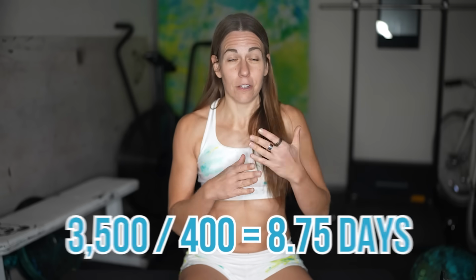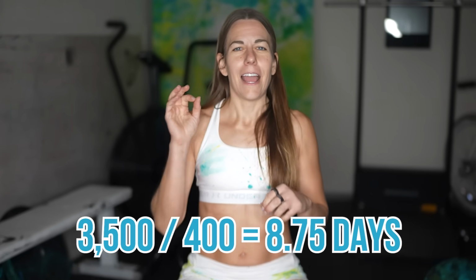Though based on mathing, if I was eating 400 calories less every day, that would mean I'd burn an extra 3,500 calories, which is 1 pound, every 8.75 days. So almost a pound a week. And I actually lost more like half a pound a week, so that is half of what the math told us. So this is a bonus tip.